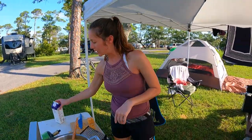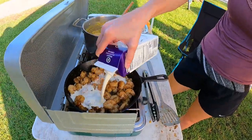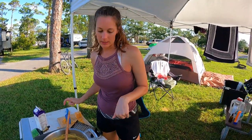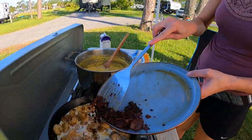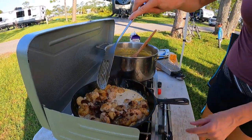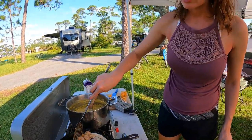Looks like our shrimp are done. So I have some heavy cream and I'm gonna add that in. And I don't really measure it out. I just kind of put some in there, stir it around, check the consistency. I'm also going to add in my bacon at this point. And I'm gonna give it a whirl. Turn up the heat so we can kind of get this sauce to thicken a little bit.